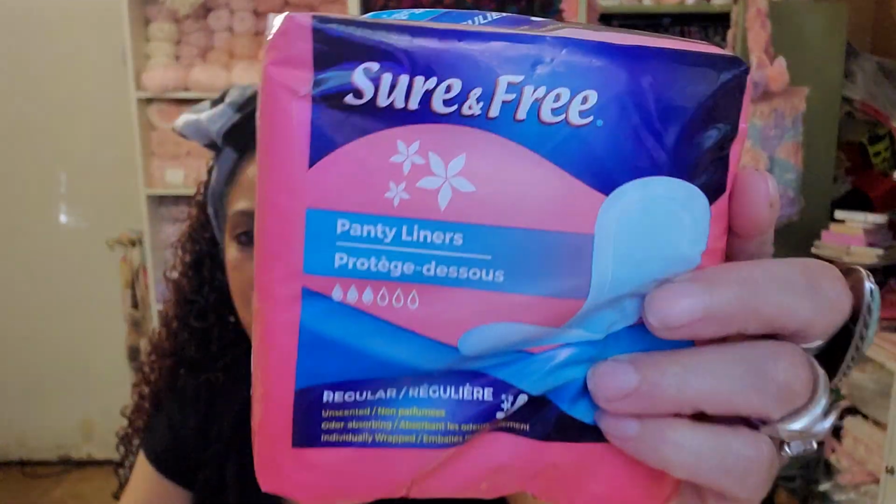And then this is just panty liners, and I always buy these. It's a great deal. And make sure you get the one with the 40 in them. I just love having those. So anyway, sorry for oversharing.